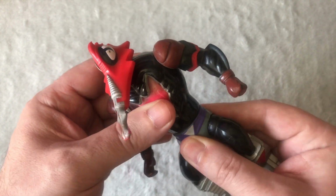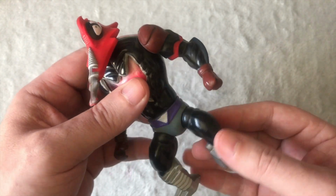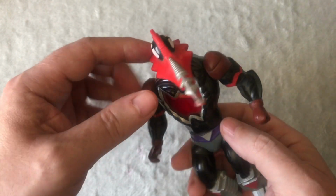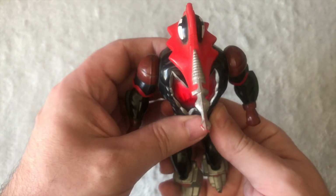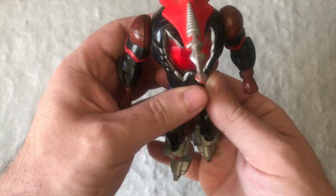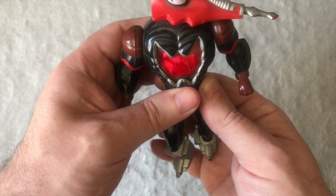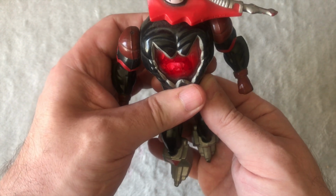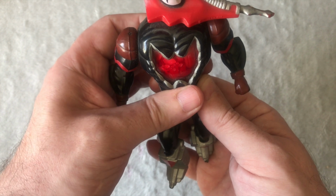Now, what I want to do is I would like to try and replace that sometime. But I'm just worried about the blood. As you can see, let's move his head. As you can see, the blood does actually still work, pumping in his body.